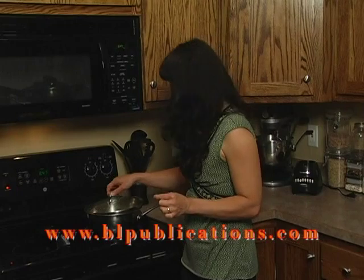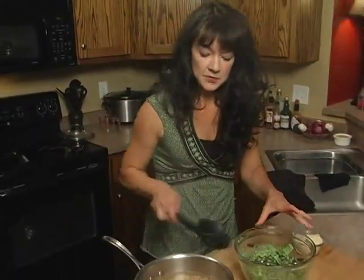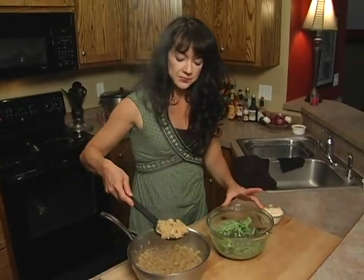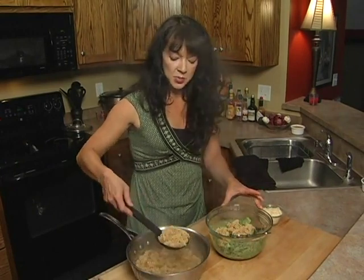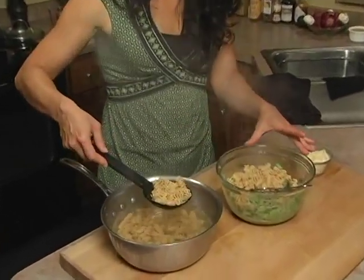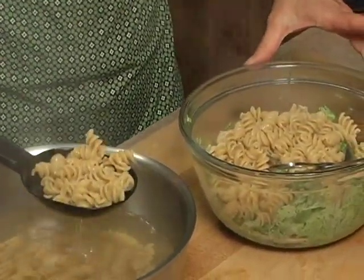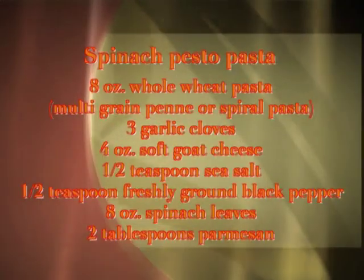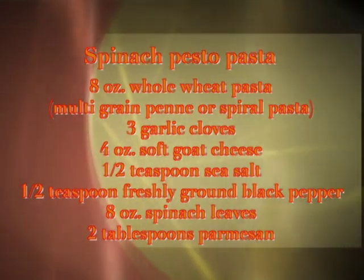So our whole grain pasta is done to perfect al dente. You don't want it mushy. And we're not going to strain it. We're going to do something a little bit different. We're just going to scoop it out and put it right into our spinach pesto. And the pasta water just helps. There's some starch in there that helps bring everything together. So we'll just get the rest of the pasta in there.